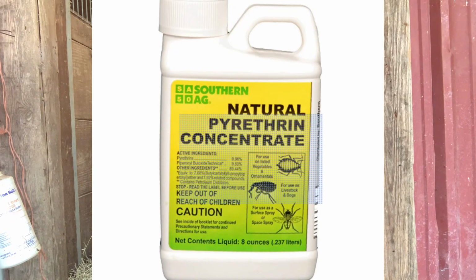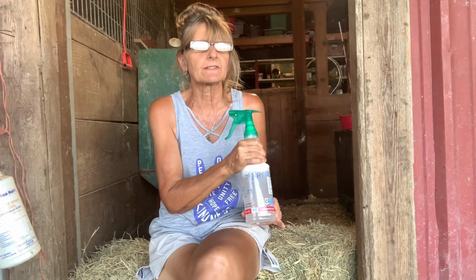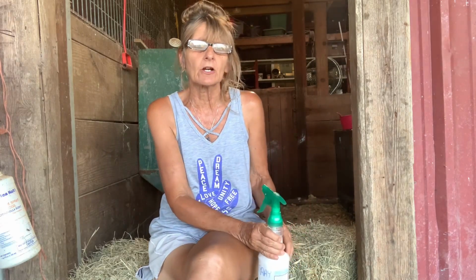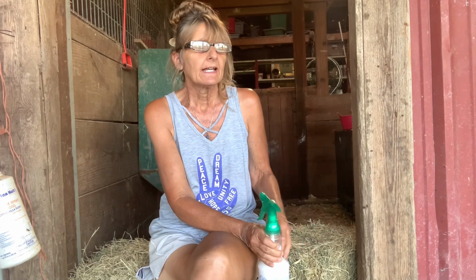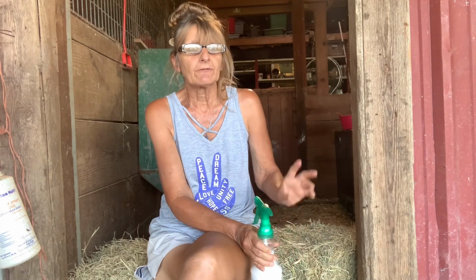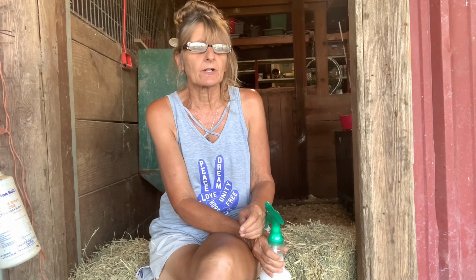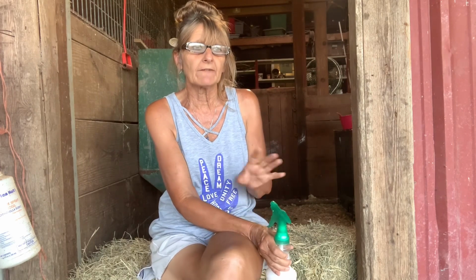It's a natural product, and I don't know if it's OMRI, if you can use it for organic gardening or not, but it's great for fly spray, and it's been in our flea bombs and a lot of flea remedies. It's registered with the EPA, and it's not very toxic to humans and not to animals except cats. Cats are very sensitive to it, but our bees and our pollinators and our good beneficial bugs, it will kill everything. So you have to use it very responsibly.